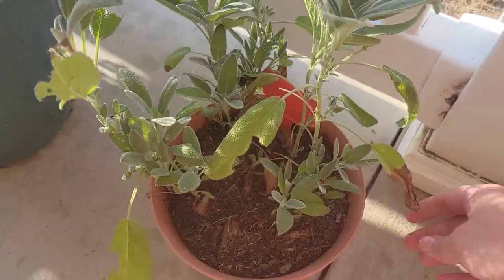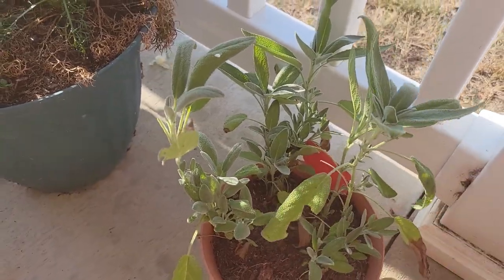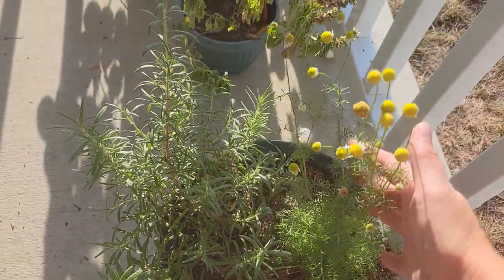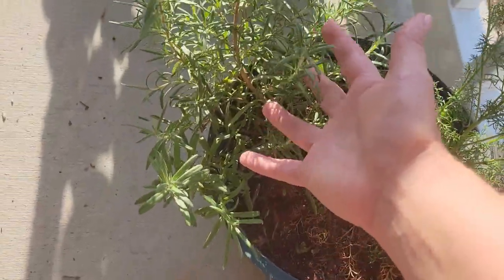I got my sage. Something's digging into a lot of it. It's been very, very hot, like 100 degrees out. We've got chamomile and rosemary.